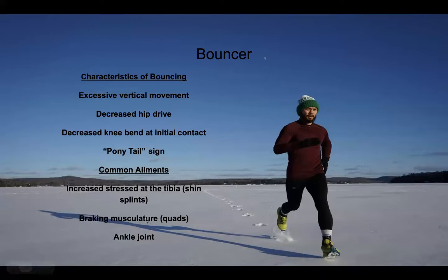The braking point here, or what's stabilizing you when you land, tends to be more the quad. So these people tend to have patellofemoral pain.